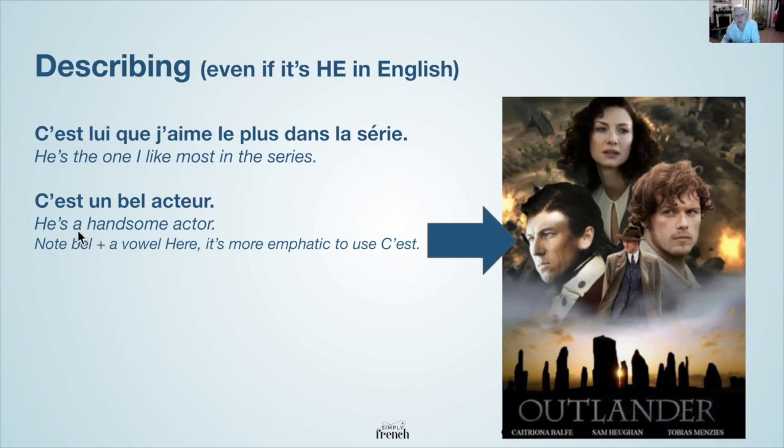C'est lui que j'aime le plus dans la série. He's the one. Look, you would say it is him. We're using c'est again. We're going French. C'est lui que j'aime le plus. Okay? C'est un bel acteur. So you're passing your opinion, you're describing it, and you're emphasizing it. He's a handsome actor. Okay?